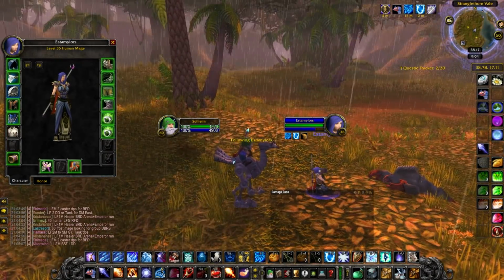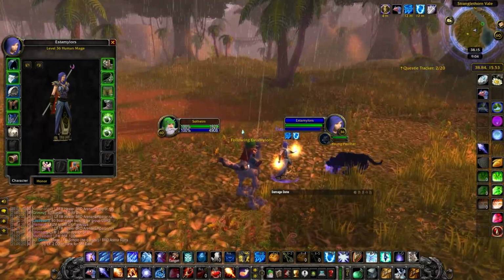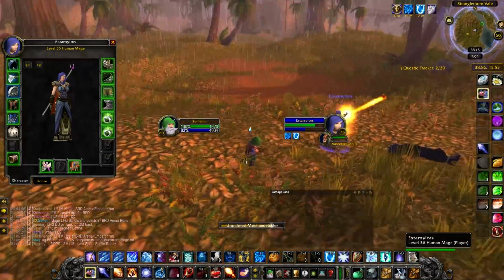And once again, really bot-like movement pattern. They obviously are using some sort of click-to-move system, because they always walk in a straight line, and the second a mob shows up, they go straight for it.